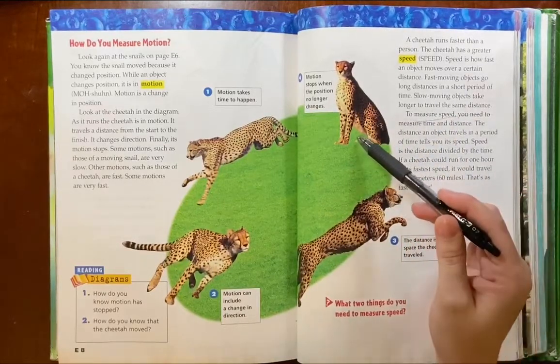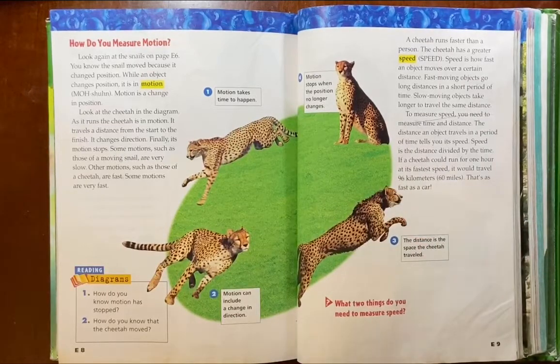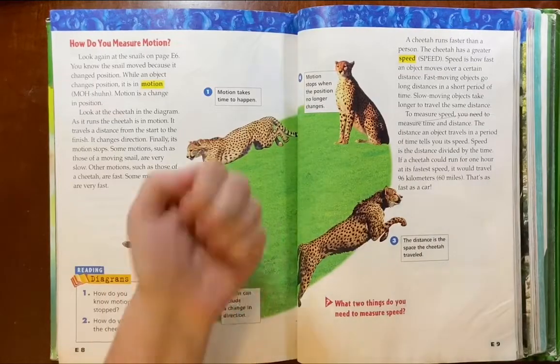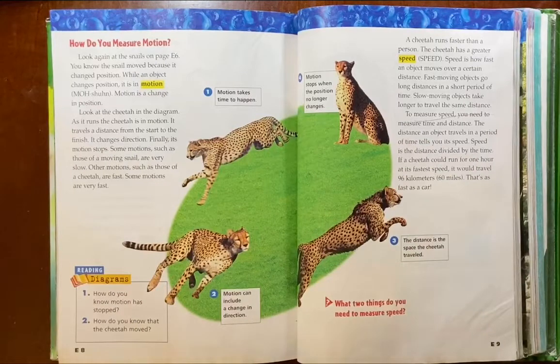So imagine a cheetah and a snail at the same starting point. And then who would finish first with the shortest amount of time? Yeah, the cheetah. Bye-bye, snail. To measure speed, you will need to measure time and distance: how long it took, and how far they went. The distance an object travels in a period of time tells you its rate of speed.